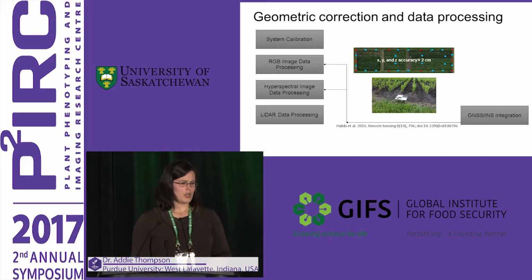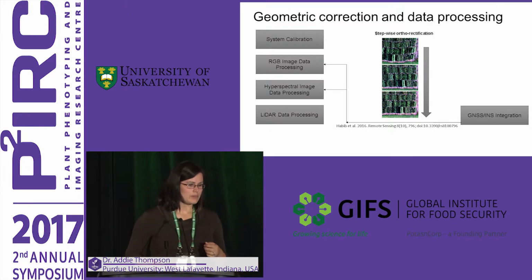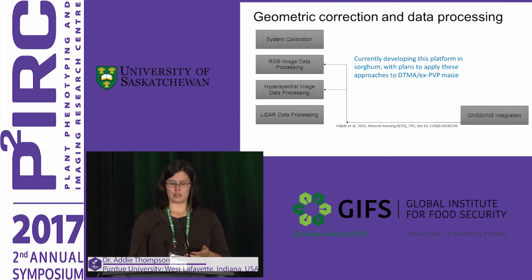This has come up before, but using targets out in the fields, flying, we have X and Y accuracy of about 1 centimeter, and Z is 2 centimeters. The trick then is the co-registration of the hyperspectral images. Our team has developed a stepwise orthorectification procedure, which is published here, and that allows us to have pixel-level hyperspectral images that are perfectly aligned with our RGB. We're currently developing this platform in sorghum because that's where it was funded to be, but the plan is then to apply those approaches to the DTMA and XPVP maize that I mentioned earlier.